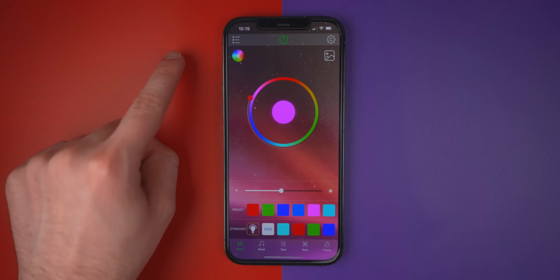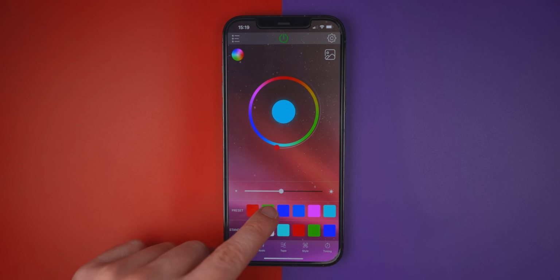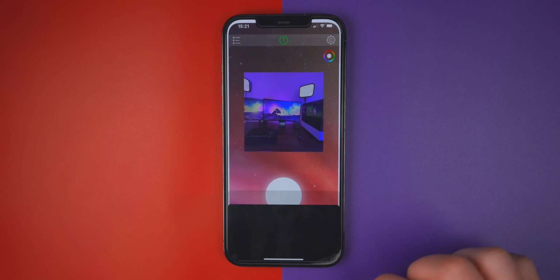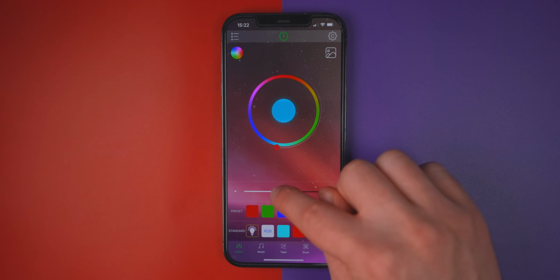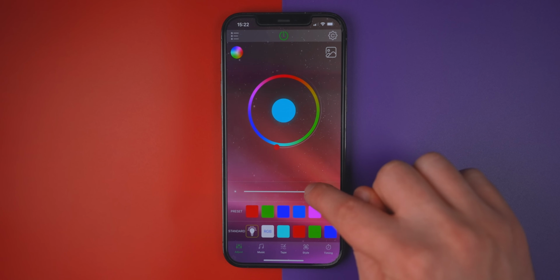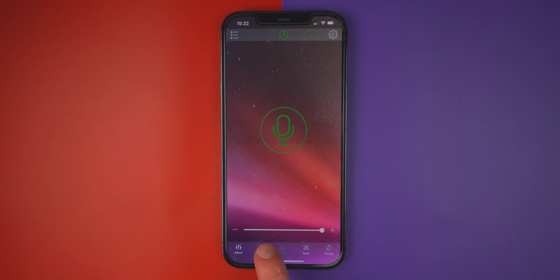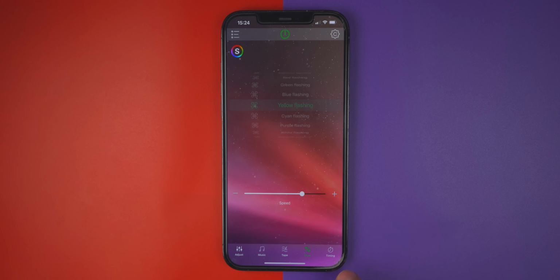You can choose your color using either one of these color pickers, then choose a preset color at the bottom, or upload a picture of your setup and then select a color that way to guarantee it will match your color scheme. This slider is to change the brightness, and then on the bottom there are a few special modes. There are 2 reactionary music modes, but they are pretty crappy. However, the style option could be used if pulsating a specific color is something you would like.